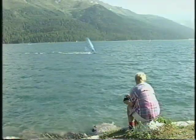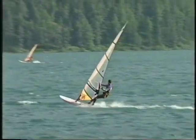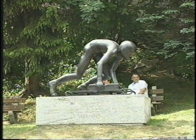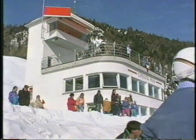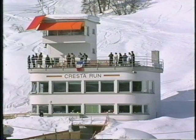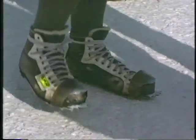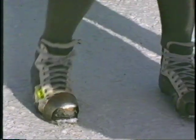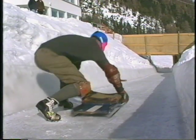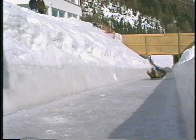Now, visitors are more likely to plunge into action. There's windsurfing in the summer, and tobogganing in winter on the Cresta Run. Since 1884, racers have been hurtling down an icy tunnel at speeds of up to 129 kilometers per hour. The tradition is to ride head first, with your face just inches from the ice. And on this steep grade, there's no rack system to help slow the descent.